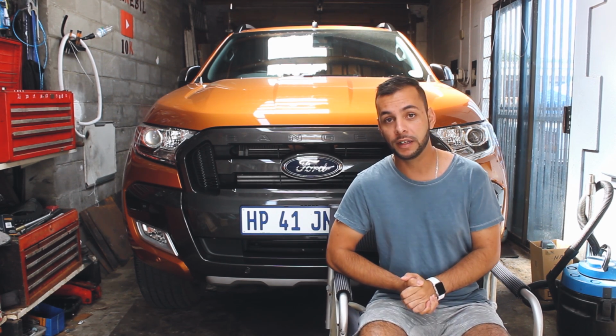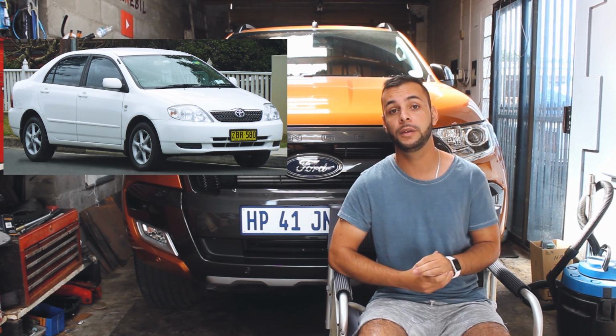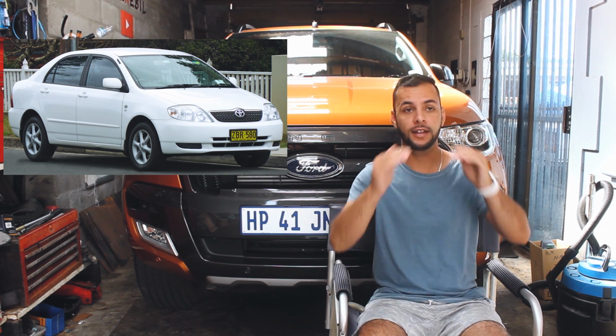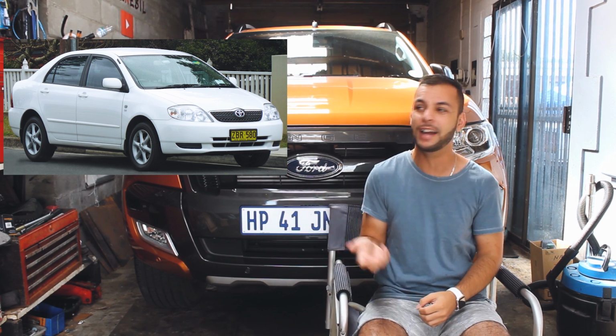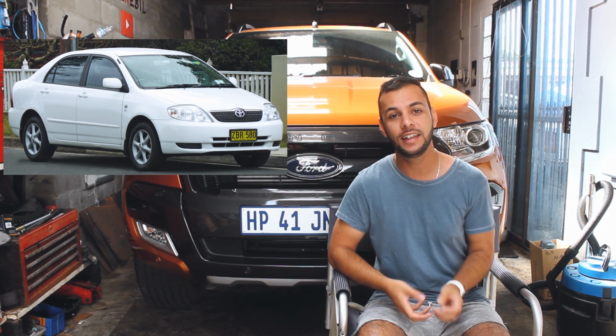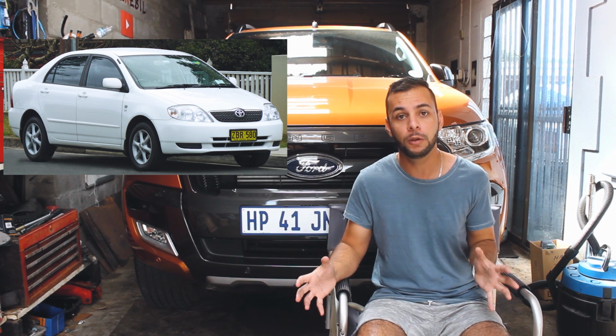Now, I will admit, there are, as you can see by this picture over here, that Corolla which has to be my least favorite, which shines its lights into everyone's faces at night, and especially now the guys are fitting these HID or LED headlights with them, which is like the apocalypse approaching you.